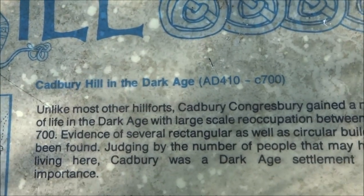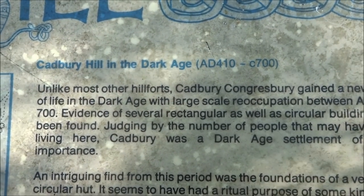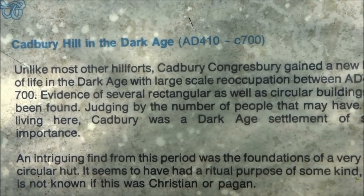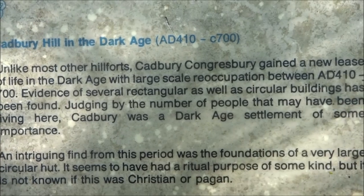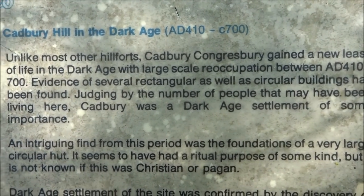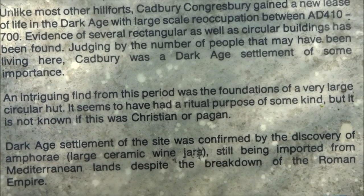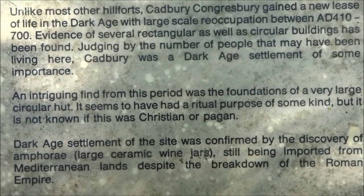Cadbury Hill in the Dark Age, AD 410 to 700. Unlike most other hill forts, Cadbury Congressbury gained a new lease of life in the Dark Age with large-scale reoccupation. Evidence of several rectangular as well as circular buildings has been found. Cadbury was a Dark Age settlement of some importance. An intriguing find from this period was the foundations of a very large circular hut. It seems to have had a ritual purpose of some kind, but it is not known if this was Christian or pagan.